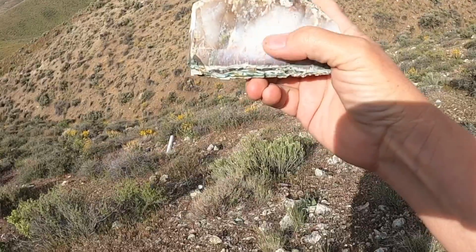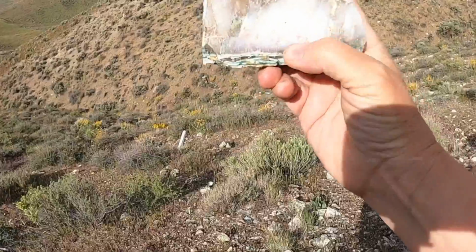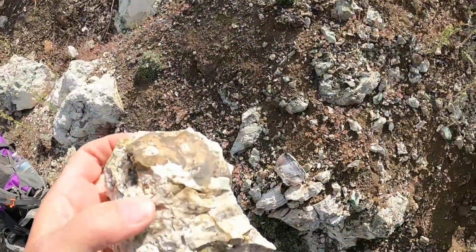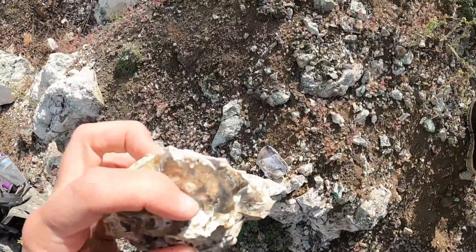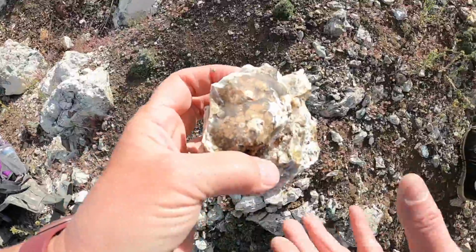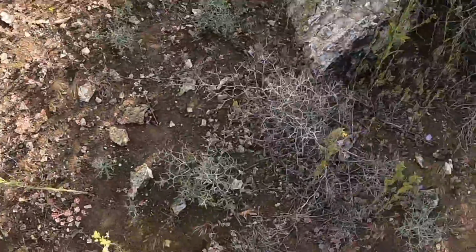This is an example of the pink plume that we are hunting. You can see it's got a nice big thick chunk of chalcedony and some little pink stuff in the bottom. Very nice. Jim just found this. It's got a different kind of plume. He's going to try to break it apart a little bit. So this, oh, look at that.